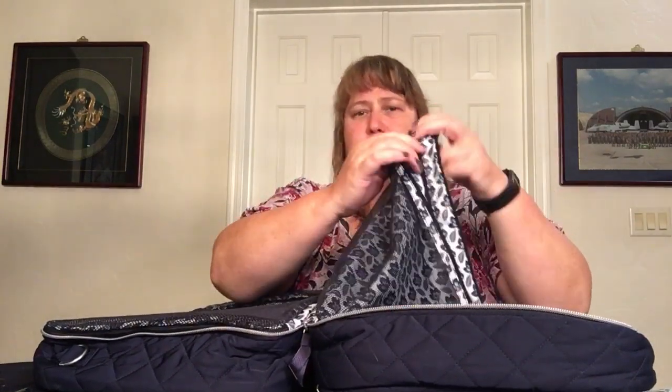Unzip it. It also has on it a mesh zipper pocket on top. So then you have this nylon double layer into the pocket behind it, which is a couple of inches thick. I mean, you got 2 to 3 inches. I didn't measure, but well, we could. Have a ruler right here.